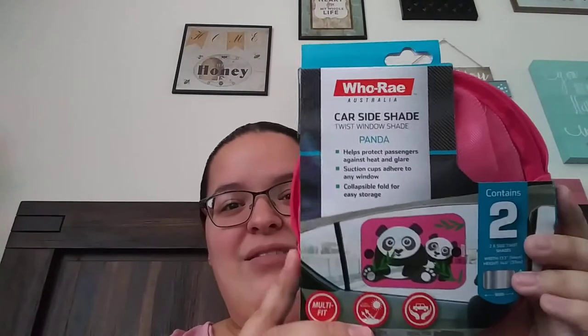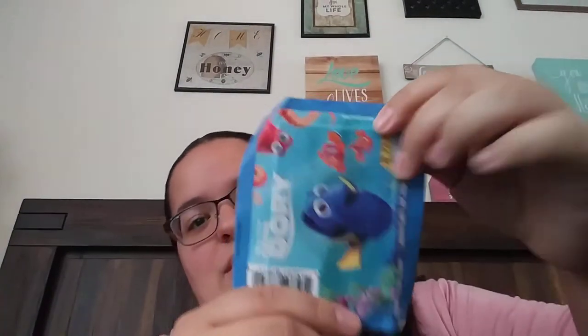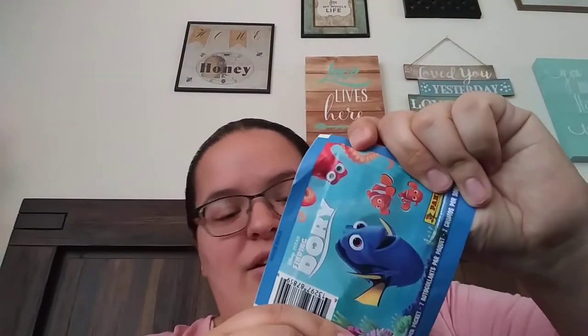And then there's this one, too, so she sent this one as well. Let's see, car sling shade, so they're both shades. I think they're just made out of different materials, so that is going to be really great. I'm excited for those. Thank you, Betty. Next thing I see is this Finding Dory. I wonder what these are. So they're stickers. It's a blind bag of Finding Dory stickers.